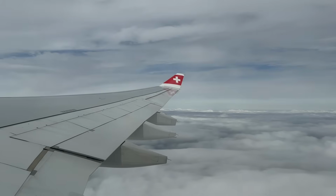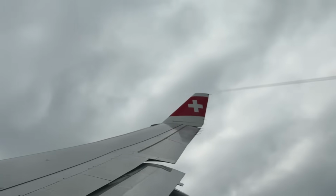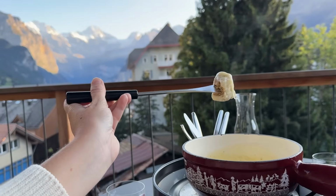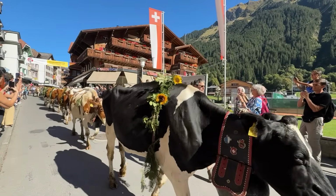Then the next morning, we checked out of our hotel bright and early and began our journey home, and this really was such a special trip. We enjoyed every moment. So I hope that you enjoyed coming along for our Switzerland adventures and that maybe if you're planning a trip to this country that it's giving you some inspiration and ideas for things to do.